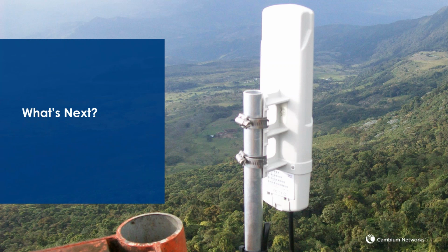The question is, and this is a great question, why would someone buy a 450i if the 450M is that much better? The answer is simply cost. The 450M does cost more than the 450i. So it's really about what you can afford to do and what your return on your investment is for your business plan as a service provider.